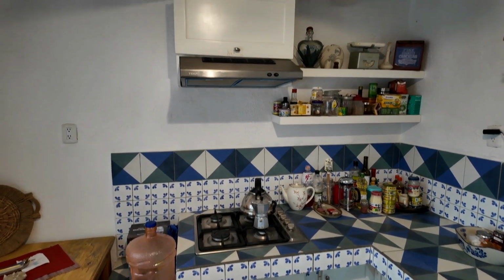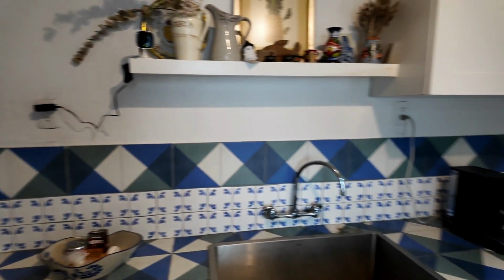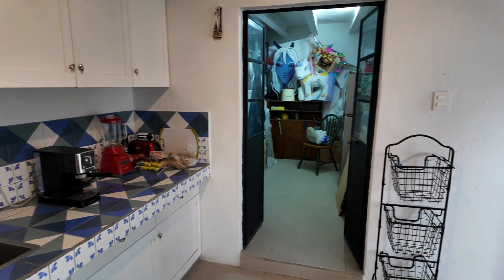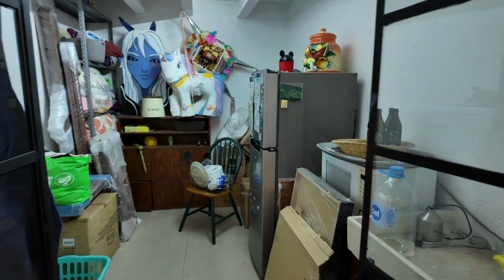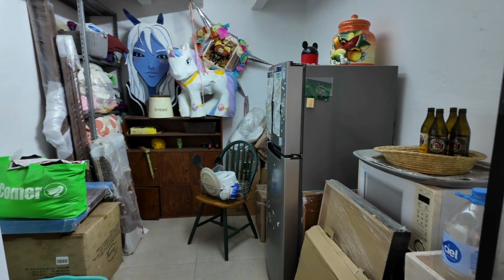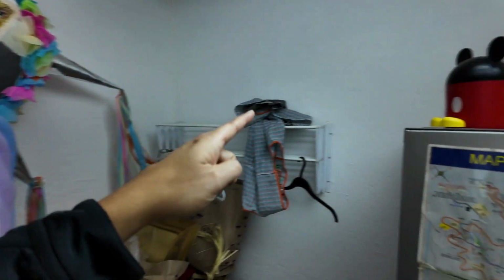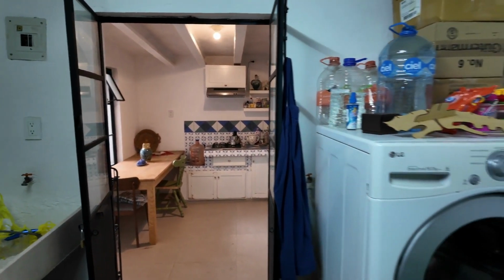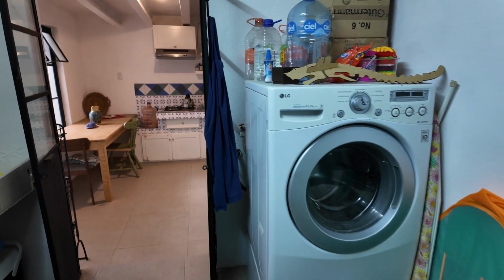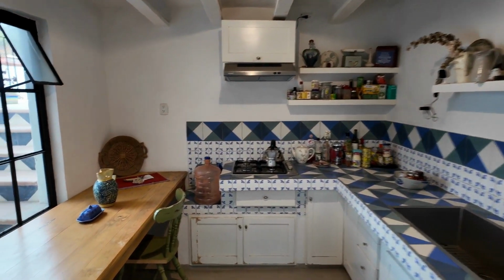But this is the kitchen. And for being the only kitchen of this entire complex, it's small, but there's a lot of potential. Again, this is the other side of the wall of the first bedroom that I was showing you. Right now it's being used as a storage room and for the refrigerator, but it's a nice size. You can tear down this wall and have a complete living space, turn this into a dining area, and have a nice full kitchen. Right now they also have a pretty large washing machine. But again, there's potential here.